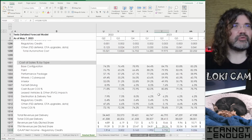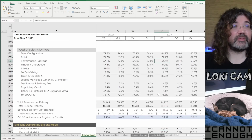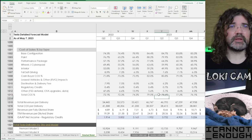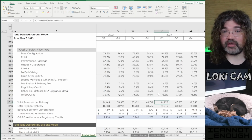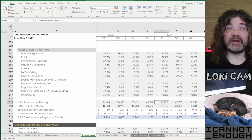Then that gives you cost of sales percentage by type. So if you're curious to see what that looks like, there it is, or what's assumed in my forecast model. Anyway, of course, we never get confirmation on this level of detail from Tesla because they don't report numbers at this extreme level of detail.